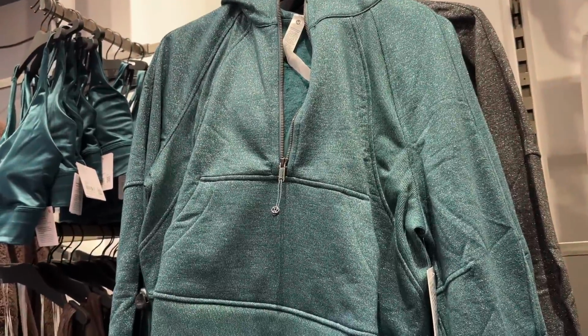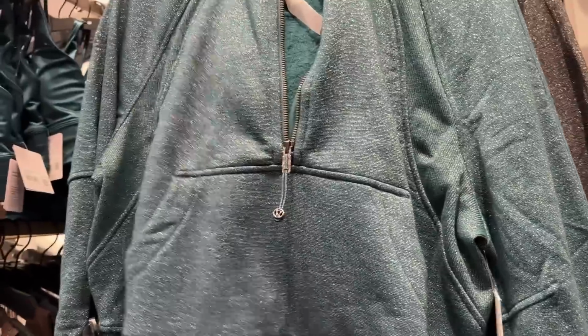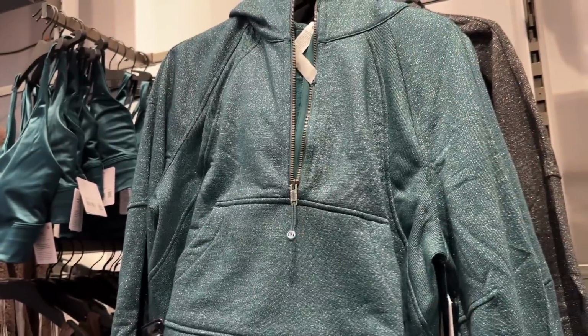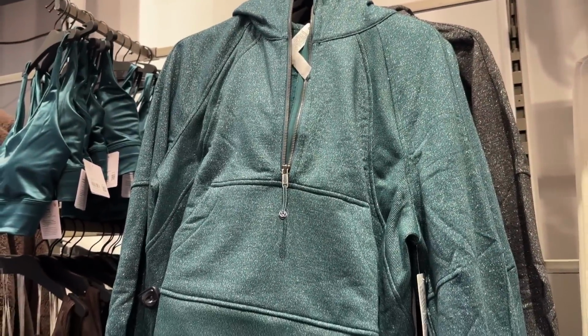I also saw this sparkly scuba sweater, which I wasn't really a fan of because the sparkly texture is from plastic fibers being woven into the fabric. I guess it's meant to be festive, but I feel like there's better ways to do it than with a scuba hoodie.